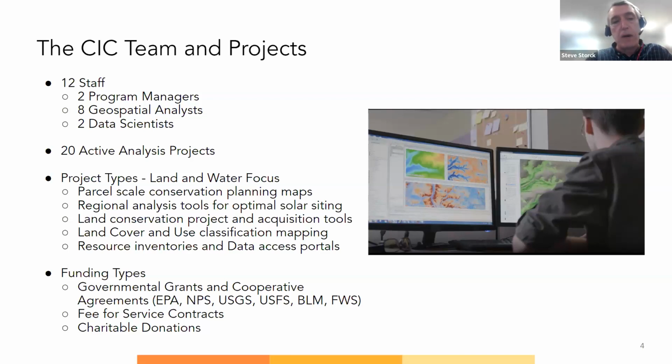Let me talk a little bit about the funding types. We have a lot of government grants. We have cooperative agreements, which are some of our federal partners. We also do fee-for-service contracts directly with different organizations and nonprofits. And then we do a lot of our work with charitable donations.